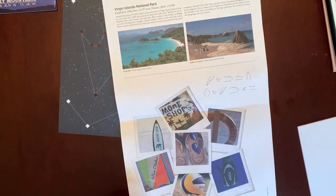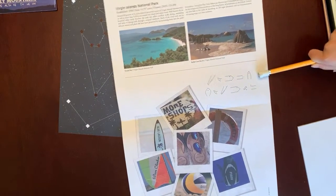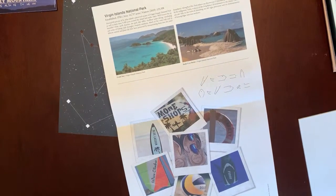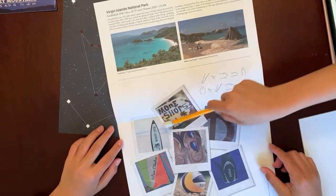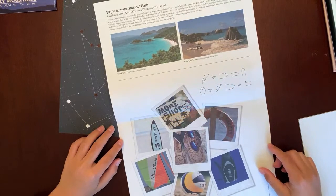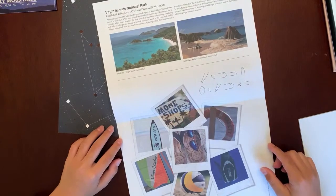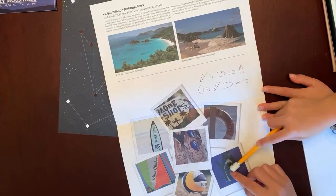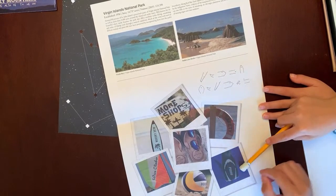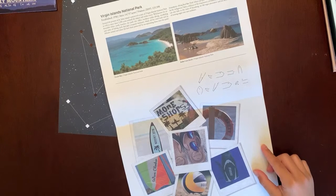A? Oh, coral. I think that one's an F. So that one, yep, L. So coral. Wait, what? It's coral because that one's an F. Why is that an L? Because the big dot is on the F. Oh. Okay, this one is, what did you say? F? Yeah, I think it's close enough to being an F.